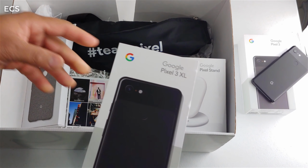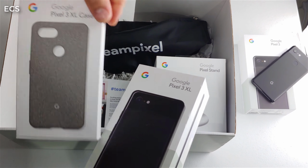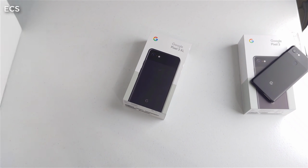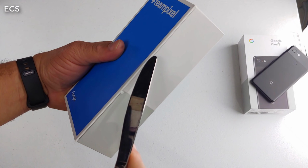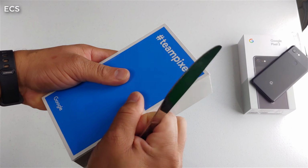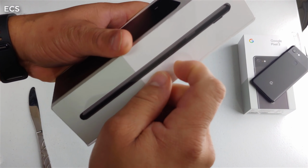So in the box here, I got the Google Pixel 3 XL along with a case. Let's move all this to the side and get to the Google Pixel 3 XL. Let's go ahead and cut it open. What I'm going to do today is a camera review between the Google Pixel 3 and the Google Pixel 3 XL and see if the audio is different between both of these devices.